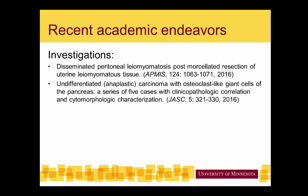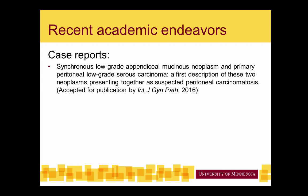And these are things that are published. I'm not going to talk about things that are not published. Case reports. This is just a cute little case report in which a woman presented with presumed peritoneal carcinomatosis. Imaging said she had peritoneal carcinomatosis. After resection, it was determined she had a low-grade appendiceal mucinous neoplasm, and at the same time a serous carcinoma. It has never been shown that these patients have had a serous carcinoma of any type, and this mucinous neoplasm has never been shown to happen at the same time. So just to keep your mind open as an OBGYN, you could see twofers.